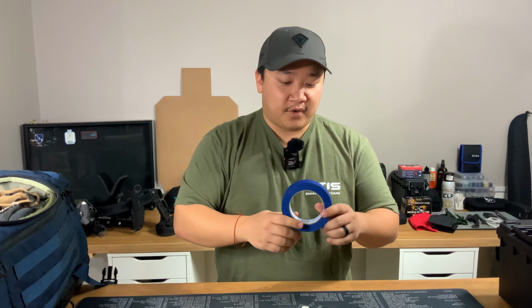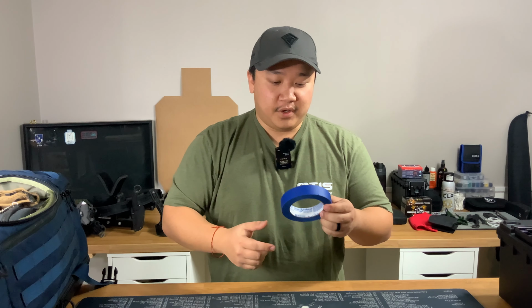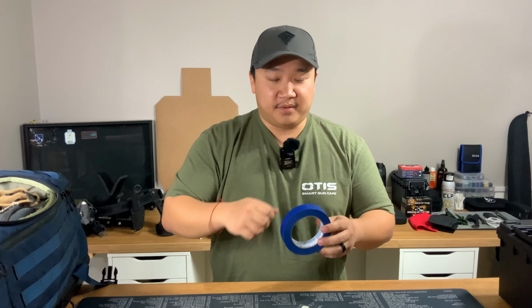Tape. This can be used for a universal amount of reasons. You could be one of those guys that prefers to tape up their hits instead of marking them with a marker. What we use it for is to occlude our dots. This will help us stay thread focused when we're training on the range. We always like to use painter's tape because it's really easy to take off and on. It doesn't stay permanent, so when we're using it on our optics, it doesn't leave any residue or anything like that.